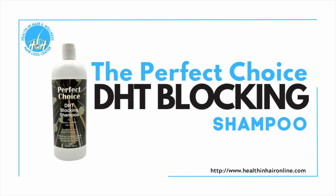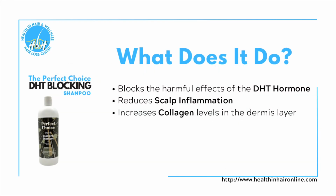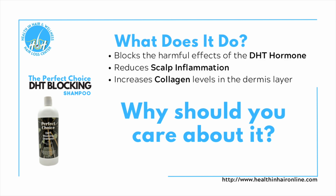The perfect choice: DHT blocking shampoo. So what does it do? It blocks the harmful effects of the DHT hormone, reduces scalp inflammation, and increases collagen levels in the dermis layer. But why do we care?